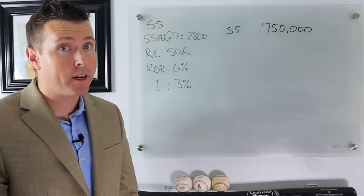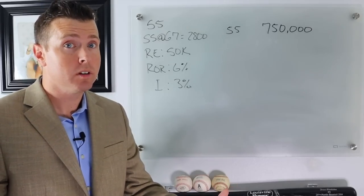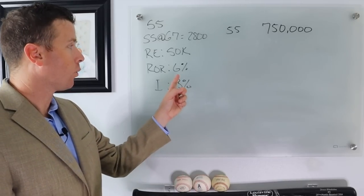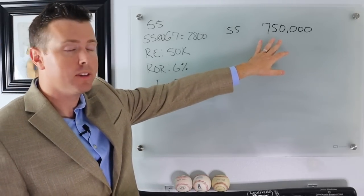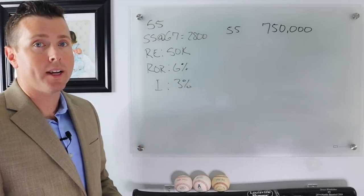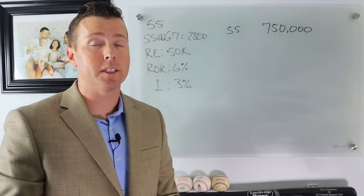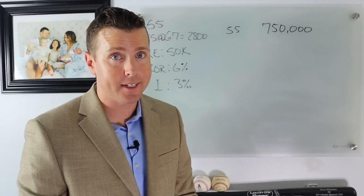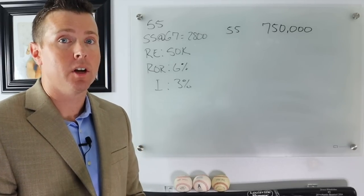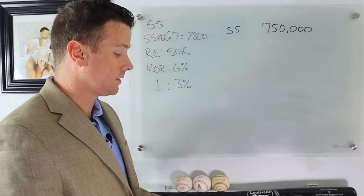So maybe you're in Detroit, you don't have $50,000 in retirement expenses. Maybe you're in Louisville, might be less. It just depends on where you are in the country. Our rate of return for the $750,000 in the market is 6%, and our inflation rate is 3%. That means that our spending is going to increase by about 3% per year. That's because that's the 108-year inflation average, which is calculated by the CPI, the Consumer Price Index.